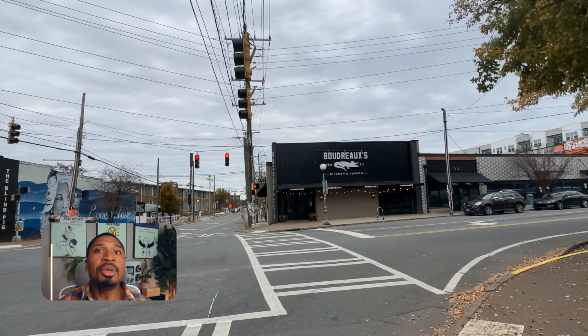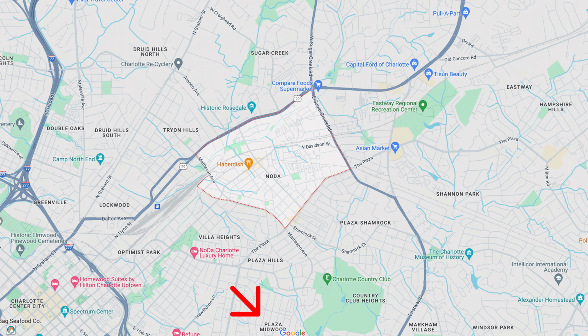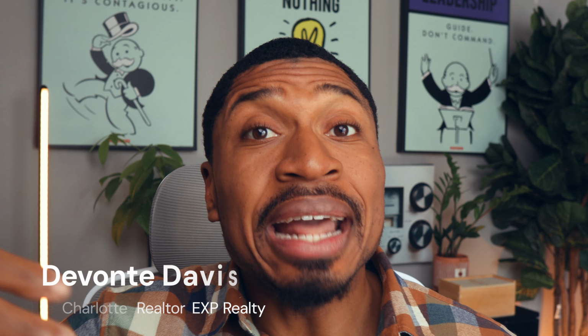So, you have areas like Plaza Midwood, Plaza Shamrock, Sugar Creek, Villa Heights, Tyrone Hills, right? A few of those on that list may or may not be, depending on your comfort level, areas that you're going to be in after dark. Let's just put it like this. They may not be the most friendliest. So do your research, because some of that stuff does spill into NoDa, which is something you have to be cognizant of, right? You're going to find the homeless man in NoDa, right? Super cool, won't bother you, chilling. Maybe, can I have $1 or not?